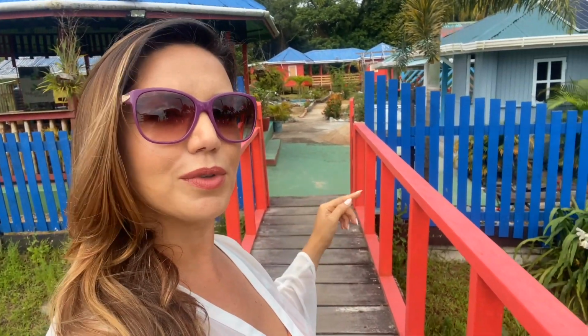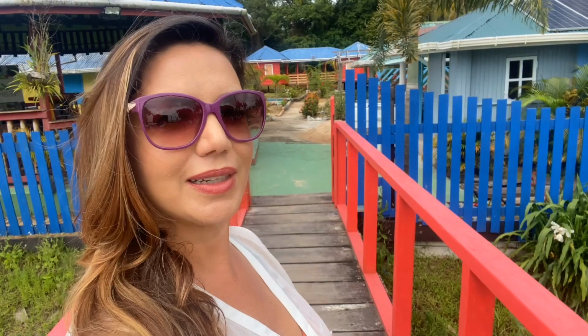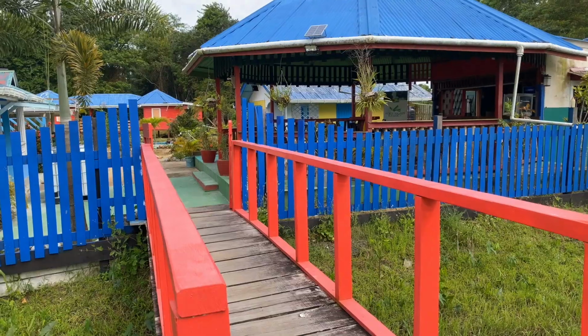And our tour guide just told me if you guys want to spend the night here, this is a really nice hotel that recently opened and you can totally spend the night here. That's the bar on the side. It would be amazing. I didn't know we can stay here, I would say.